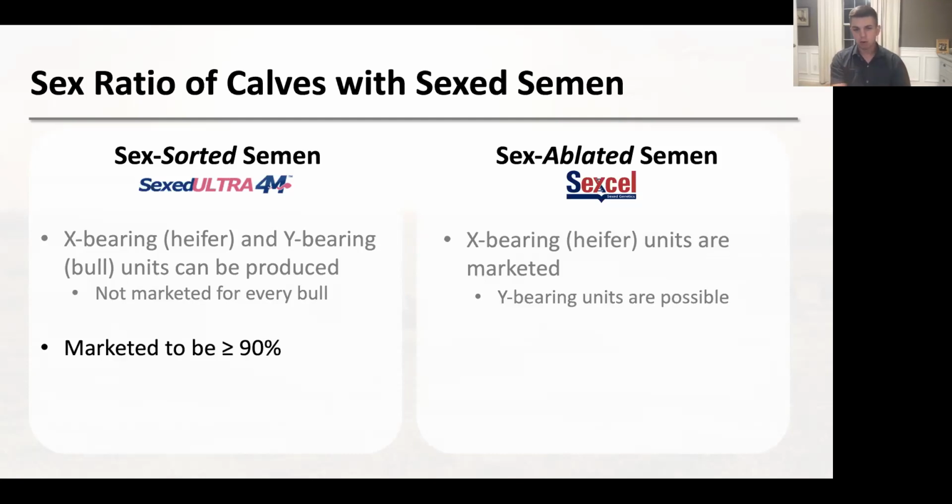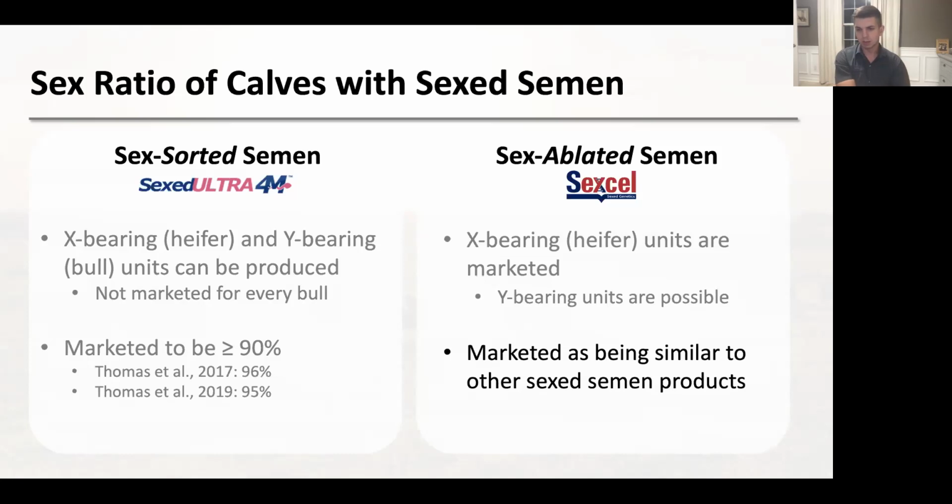The Sex Ultra 4M product is marketed as being over 90% accurate. In other words, producing calves that are of the desired sex 90% of the time or higher. We've always found it to be a little bit higher than that in our research trials, but technically you could set that accuracy with this technology to be just about anywhere you wanted it to be. It would just affect how many units of sperm cells you can actually produce. So they feel like 90% is about the range to operate in most of the time, and that's what most of those products are sold and produced at.